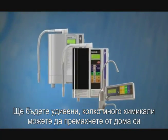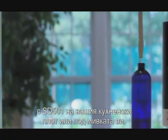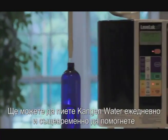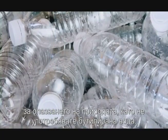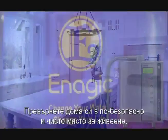With an SD501 on your counter or hidden under your sink with the under-counter model, you'll be amazed at how many chemicals you can remove from your home. You will be able to consume Kangen water on a daily basis and help the environment by no longer drinking bottled water. Make your home a cleaner and safer place to live.